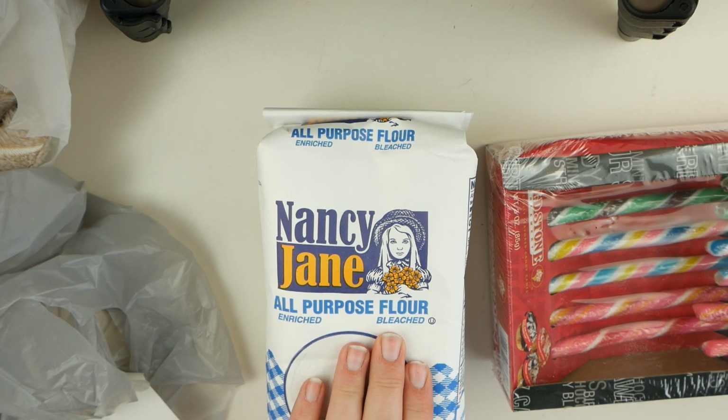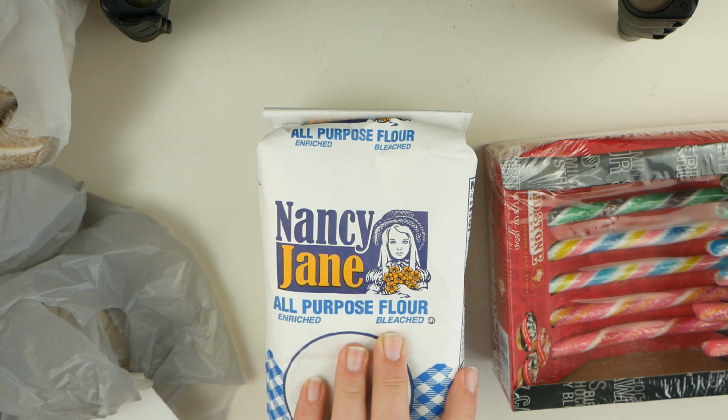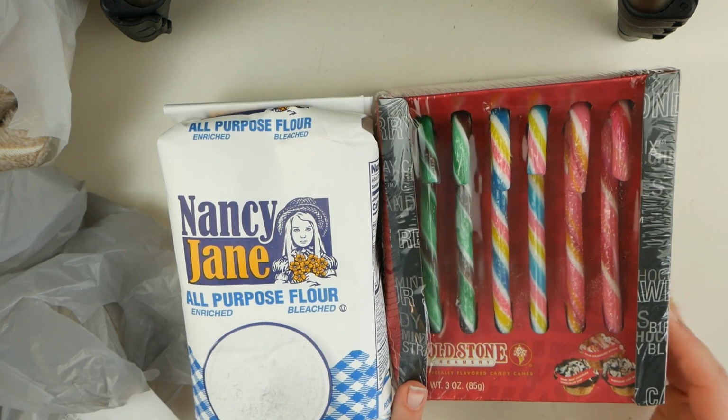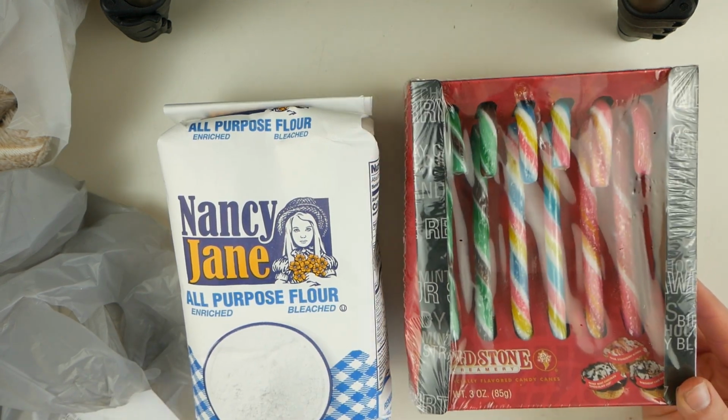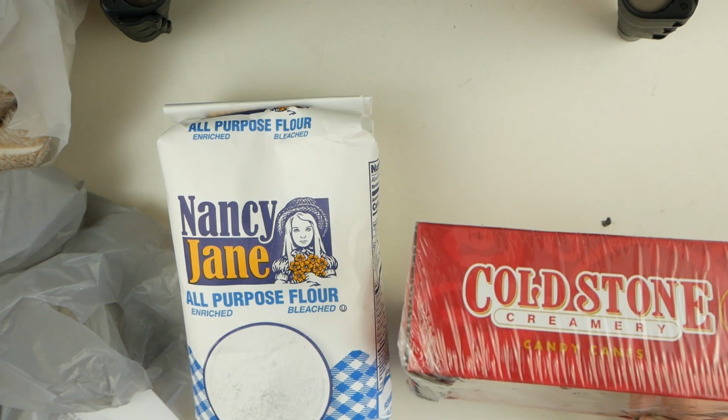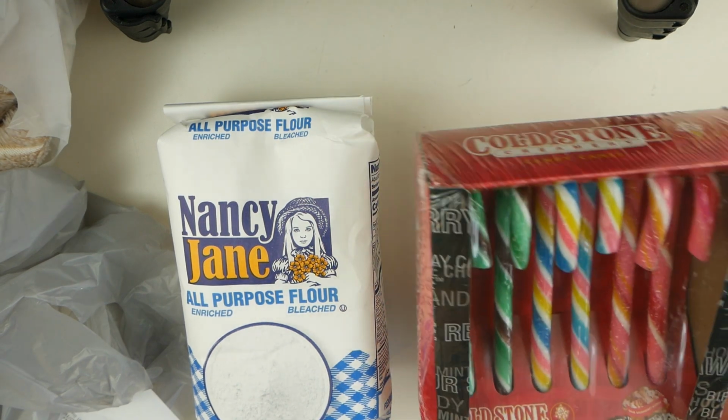Got some flour for salt dough ornaments. Could not find the correct salt at Dollar Tree though. Hopefully I remember to get that before Christmas. Something I'm super excited about is these Cold Stone ice cream flavored candy canes. Mint chip, birthday cake, and strawberry blonde.